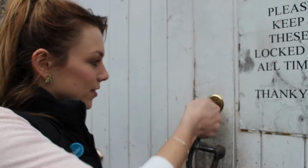Right, we're here in the wax yard, and we're just going to go find the key for the chair store, because in the chair store is where the angels have just been moved.